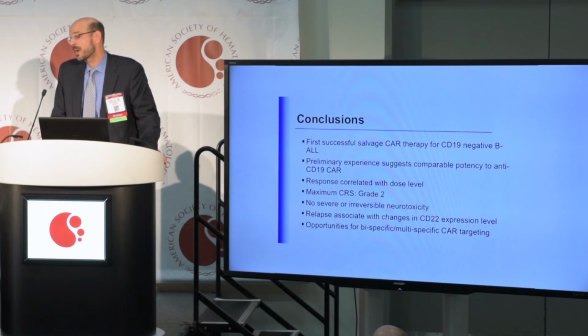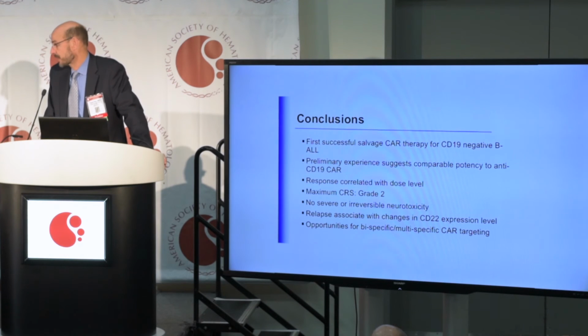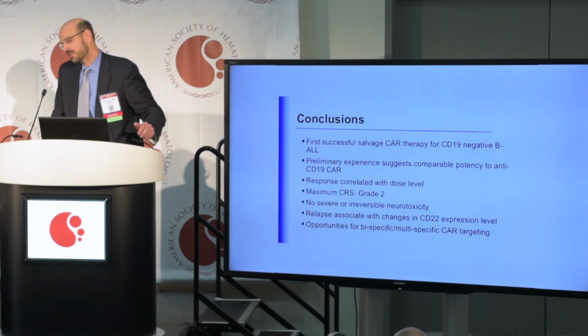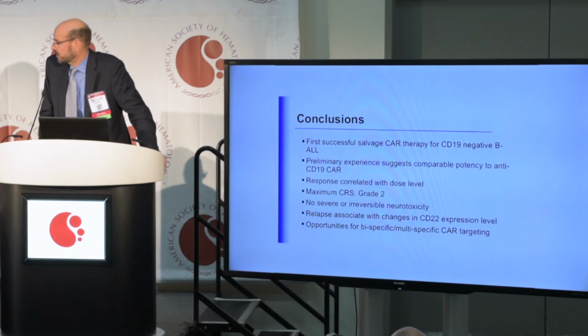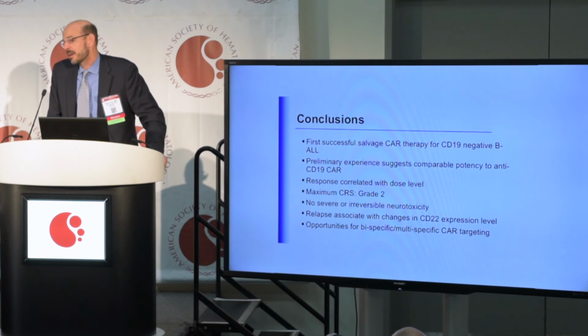When we wrote this trial, we included comprehensive evaluation for neurotoxicity. We did not see any severe or irreversible neurotoxicity thus far. We've seen that relapse is associated with changes in CD22 expression, and at least our bias is that this may not be best used as a salvage therapy, but we're beginning to think about how this could be potentially included with CD19 in the upfront CAR treatment.